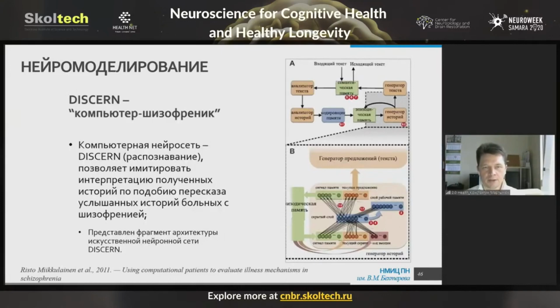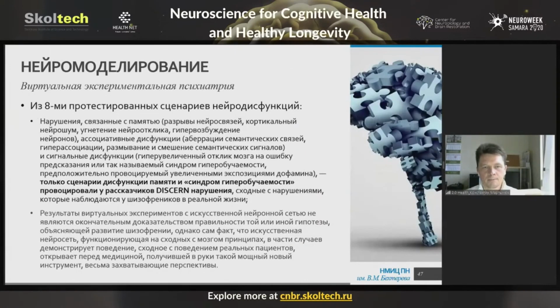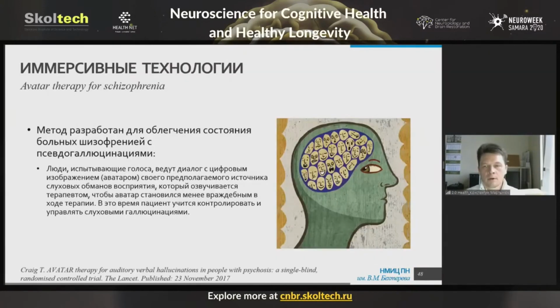This is an example of a neuromodeling DISCERN project. We call it a computer schizophrenic. This is a neural network that allows you to imitate the interpretation of some stories, like a retelling. Here you can see the results that have been achieved within this project. Out of 8 tested scenarios of neurodysfunctions, the scenario with the memory and hyperlearning were actually provoked among the DISCERN participants, and they were quite similar to those that we come across in real life.